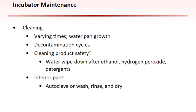Incubators must be cleaned at varying times. The timing between cleanings can be determined by the usage of the incubator and set by lab policy, as there are no hard and fast rules regarding the maximum or minimum time between cleanings. One of the most obvious indicators that an incubator needs to be cleaned is the presence of growth in the water pan. Many incubators manufactured in recent years incorporate a decontamination cycle into their programs for air-jacketed incubators.